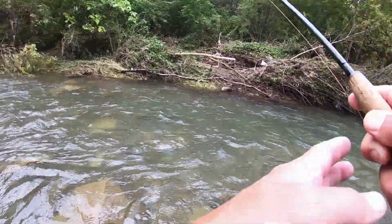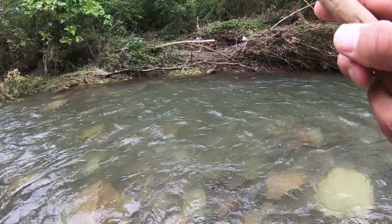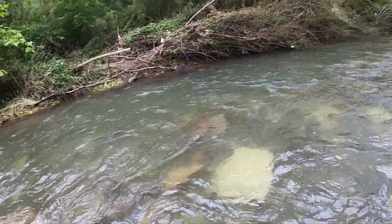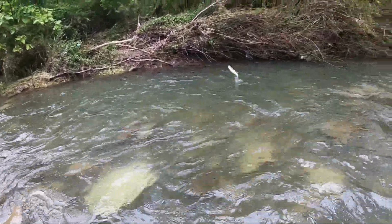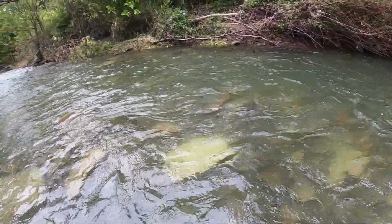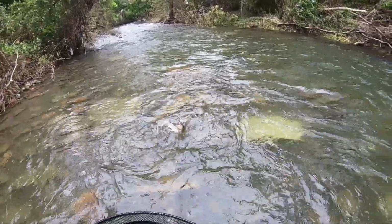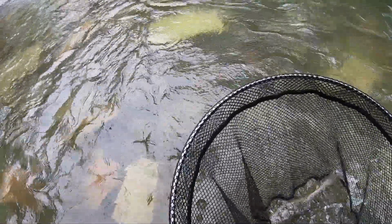And it's another one. So I don't think the color matters because he's on that jig. It's just the size of it. Pretty sure he's on that jig. This is a nice one. Oh yeah. Kind of like a crayfish pattern. That's what he's on. Yeah, another good one there.